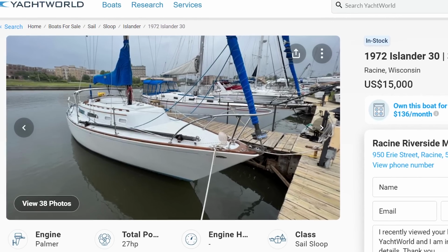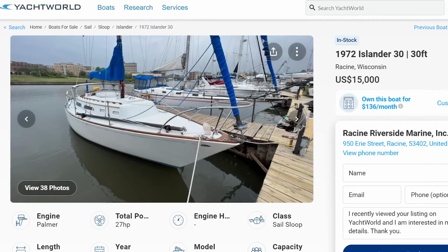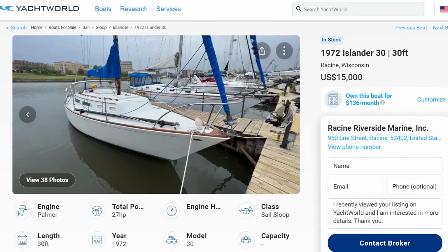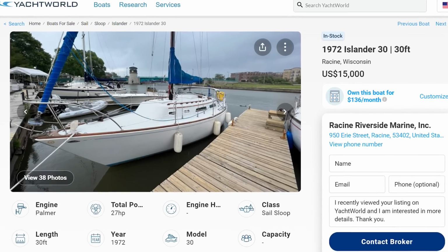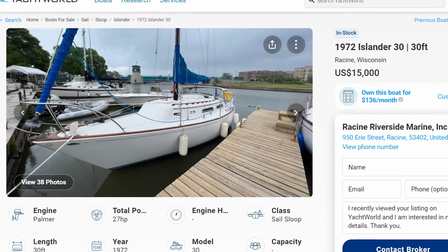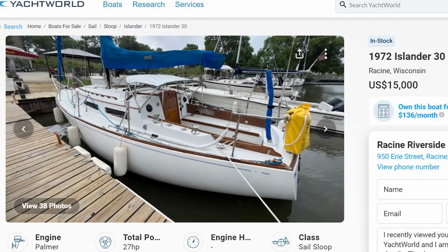They get much nicer as we go. This boat may be from the 70s, but don't worry, sailboats are made of fiberglass and it tends to last a very, very long time. The Islander 30 was a very well-made, solid boat in its day, and you'll still find tons of them for sale, which says a lot about their longevity and their build quality.